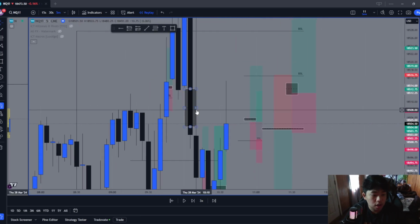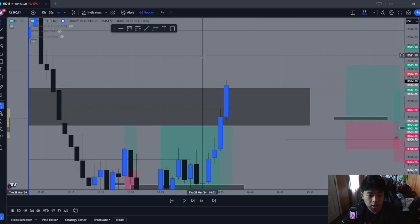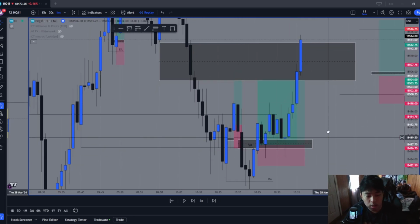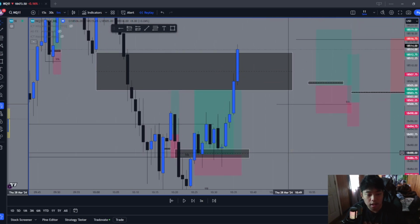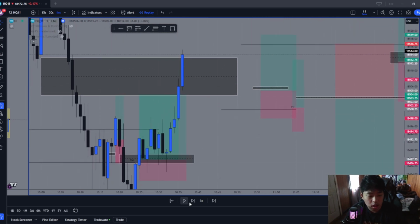Take profit. I was trying to aim for this TP from my last trade, but we just got stopped out. So I re-entered again and went long. And yeah, so after that we got done taking this trade.